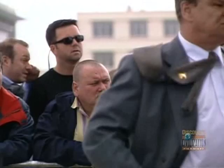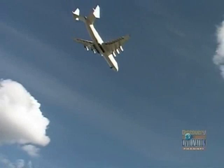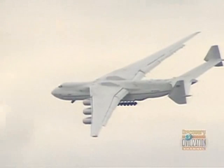This jet's resurrection at the air show is an unqualified success. Thirteen years since its first flight, the 225 returns to its former glory. Transformed from a giant of the Cold War to a commercial giant, this wide body is ready for the rigorous reality of hauling heavy cargo around the globe.